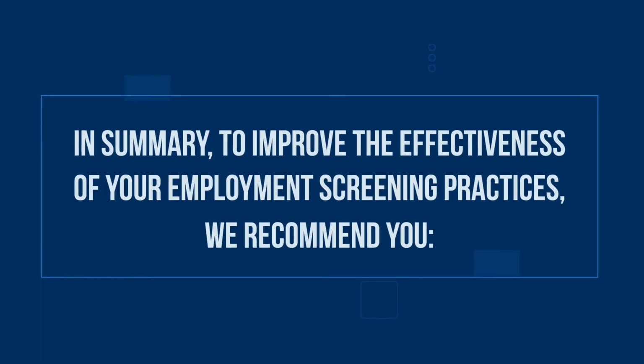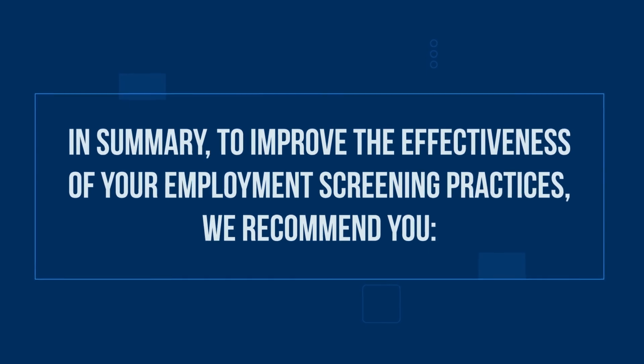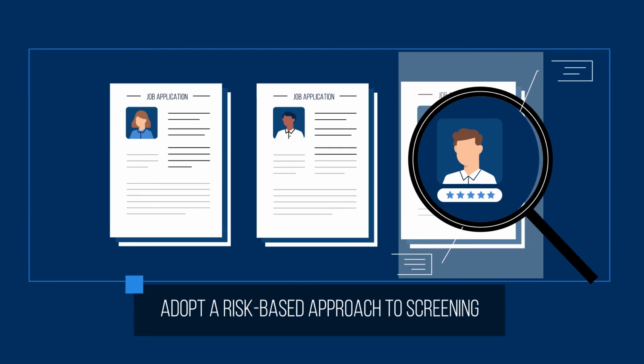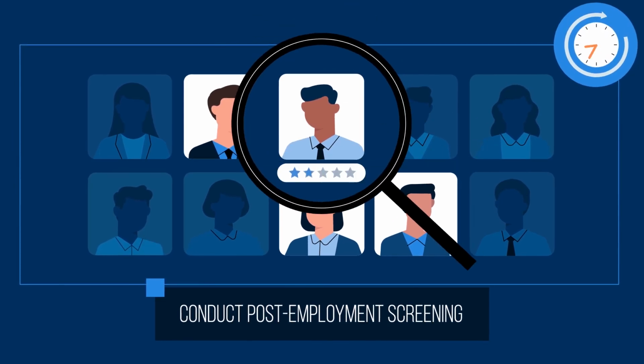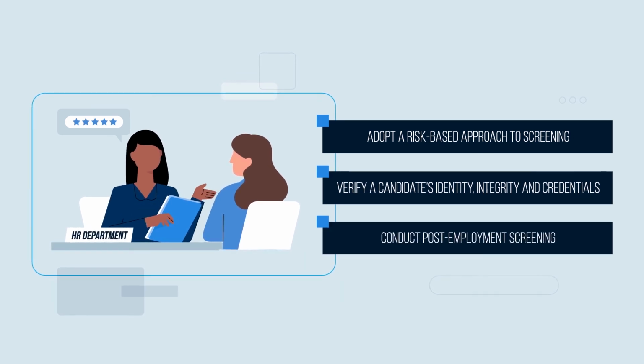In summary, to improve the effectiveness of your employment screening practices, we recommend you adopt a risk-based approach to screening. Verify a candidate's identity, integrity and credentials. Conduct post-employment screening. These strategies can help you make better hiring decisions and minimize the risk of corruption.